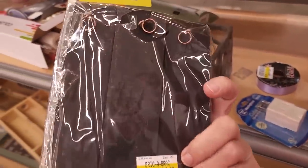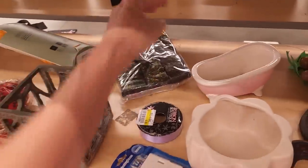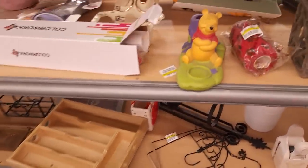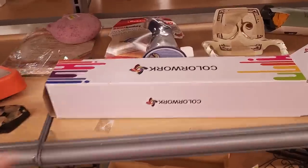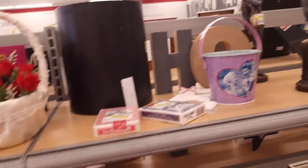What in the world is that? A little Buddha wall plaque, I guess. That's okay. I don't even know how I feel about that. And then there's some poo on the shelf. Okay, what is this? Colorworks. I see paint. All right, it's another one of those art kits.